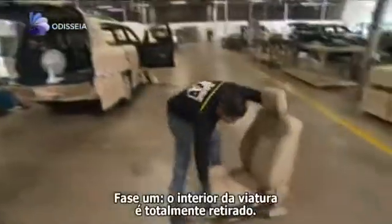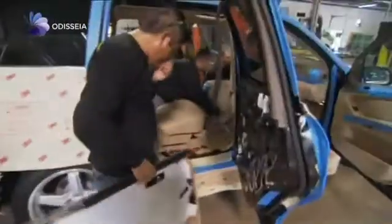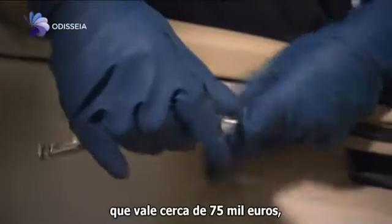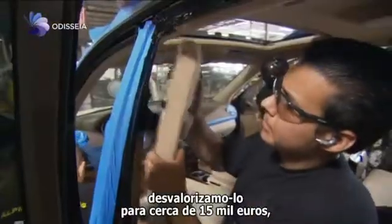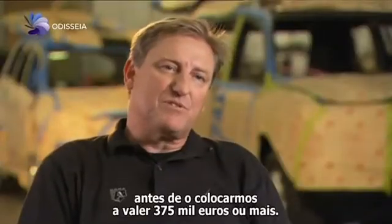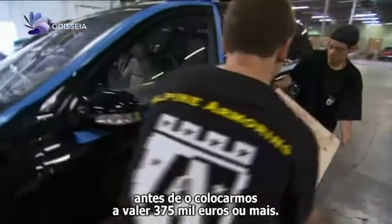Phase 1. The interior of the vehicle is completely stripped. We take this brand new car that's, say, worth $100,000 and take it down to a level somewhere closer to maybe $20,000 before we take it back up to a level of $250,000 or more.